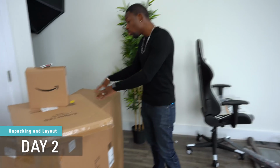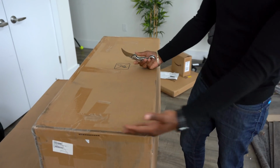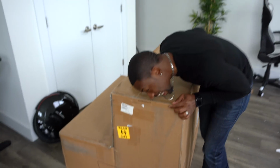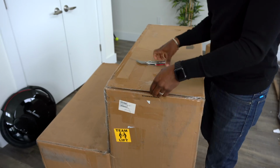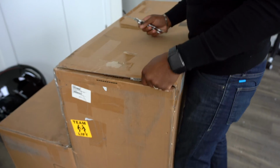All right, guys, so it is day 2. We have a few cool packages over here. These aren't gonna require crazy assembly, and these are actually really cool. So let's unbox them. See, what kills me is when they say don't use a knife. But it's like, how am I supposed to? See, the trick is to do a small cut and then just pull the rest apart.